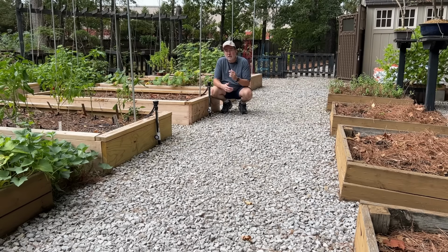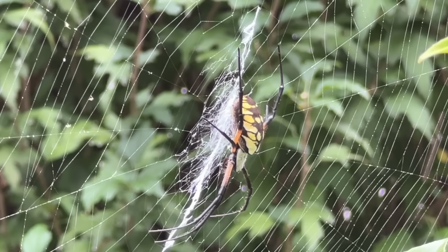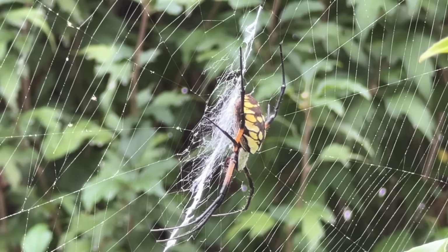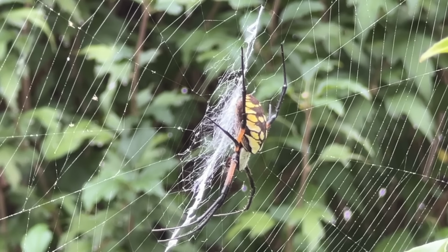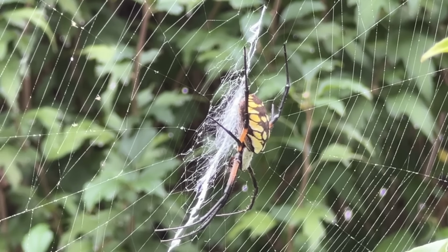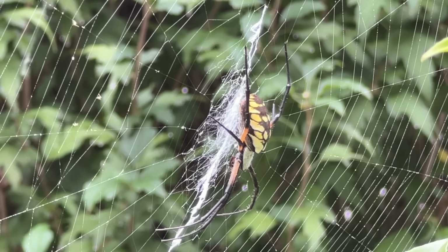So let's head over to the other side of the garden and I'll show you what I consider to be a beautiful spider. I understand that a lot of people are absolutely repulsed by spiders, and if that's the case with you, then this wouldn't be an attractive looking spider either. But anyways, this is a beautiful garden spider. We have them in the fall time of the year, and they're basically harmless to humans, but to other insects they're quite deadly.